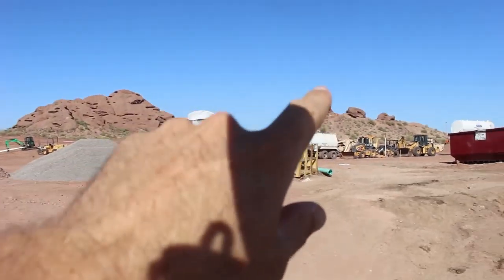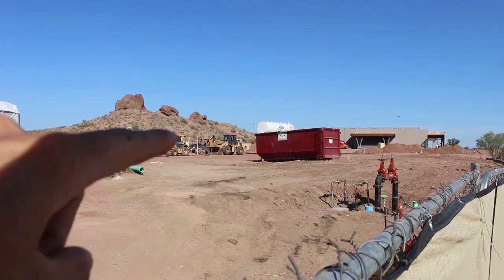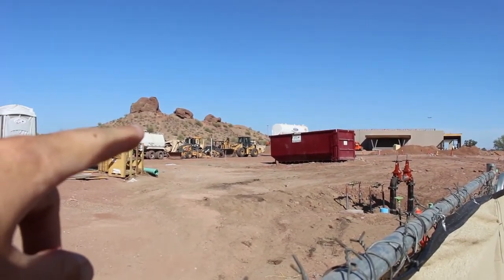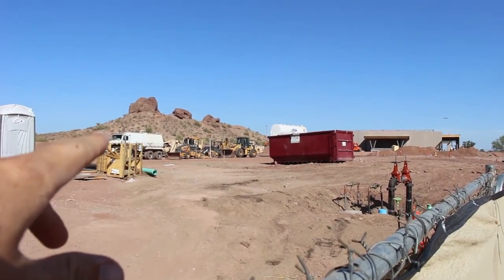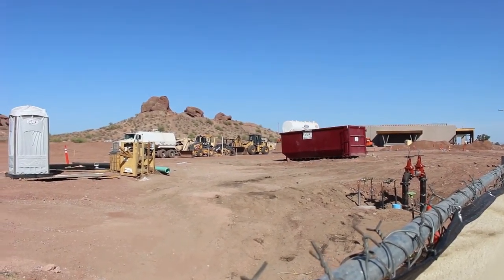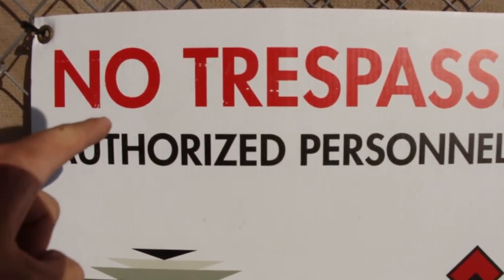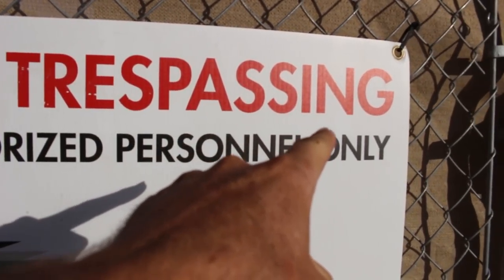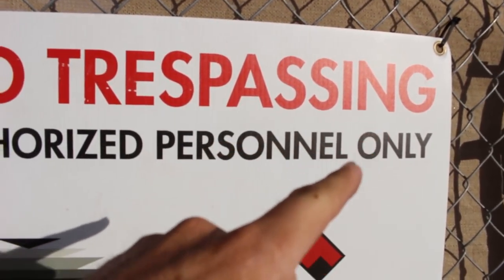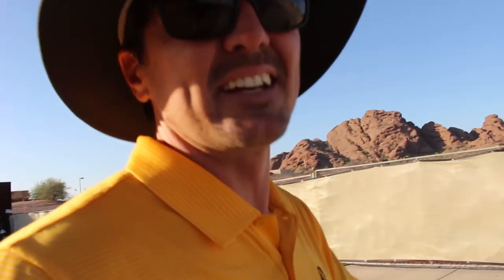And then if you look over yonder, that is ASU's new building, new facility. On the other side of that, they have their practice areas, world-class chipping greens by old Phil Mickelson himself. But yeah, coming along. No trespassing. I'm pretty sure that means I can enter. I got the Papago logo going on right there, so.